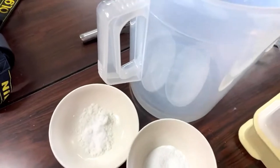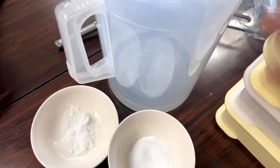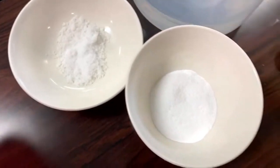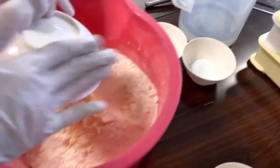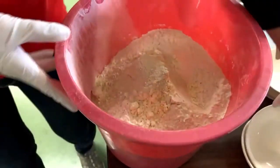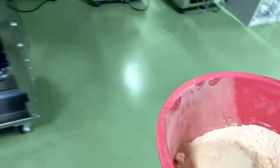And these are the liquid ingredients we talked about: water, kanshi, and salt. All right, so these are the ingredients. For the solid ingredients, just mix them up, the flour.